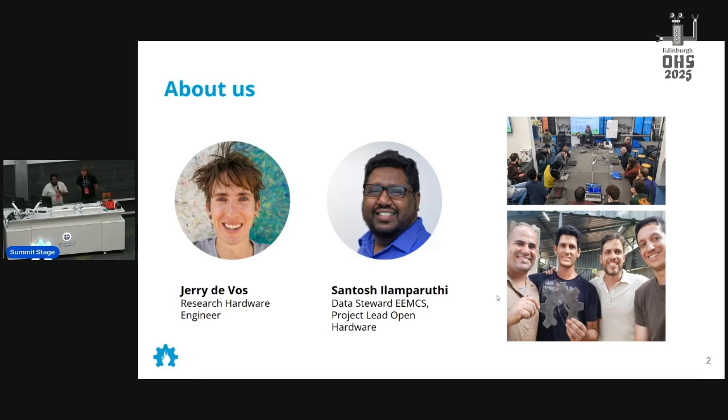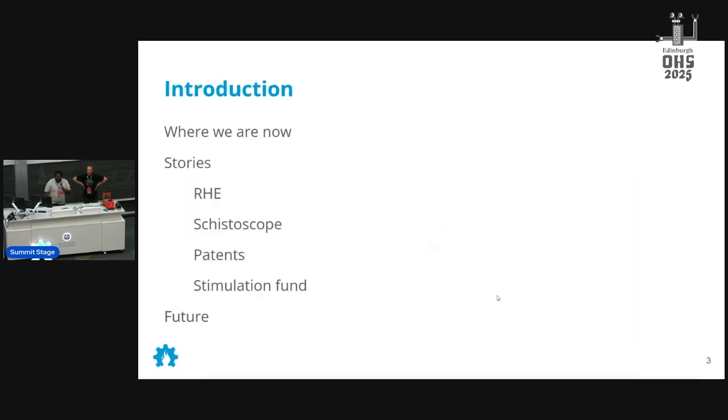Yeah, we are from Delft Open Hardware at TU Delft. We have a couple of pictures of some of our colleagues there. Angela, who's also part of our community, an active colleague, is here as well. And Jose, who's on the bottom right of the other picture, is part of the movement as well. We are people who are essentially working on Delft Open Hardware at TU Delft. It's been an effort for the past few years.